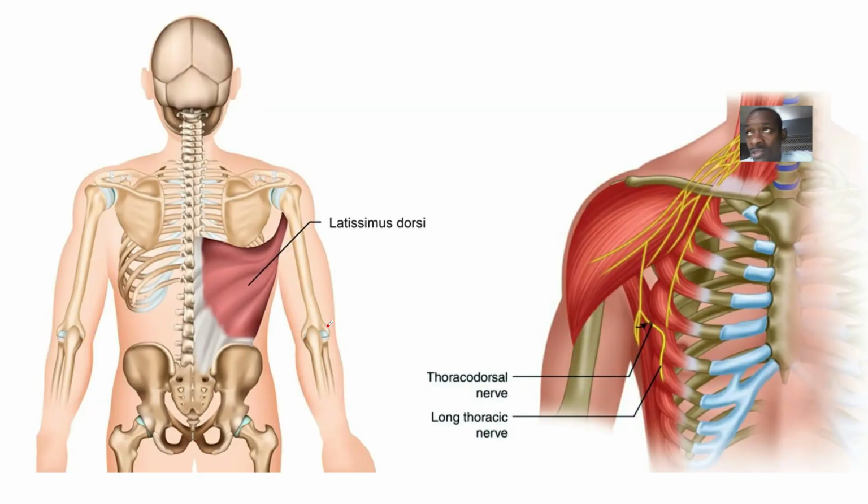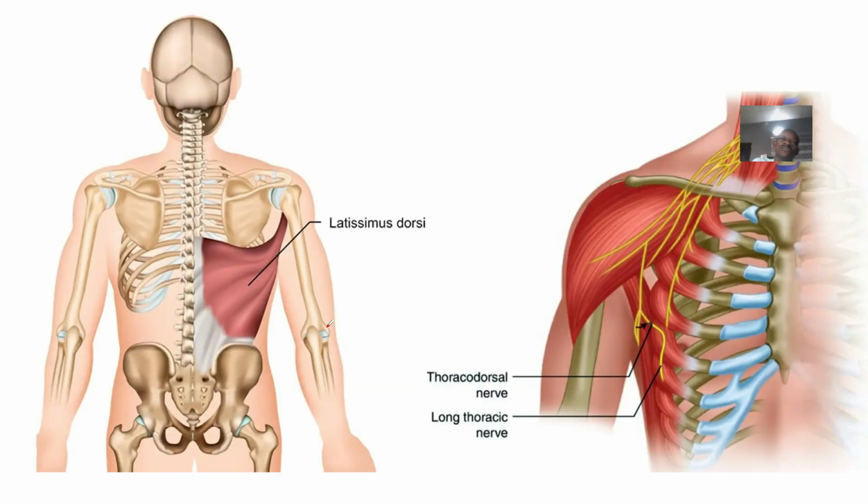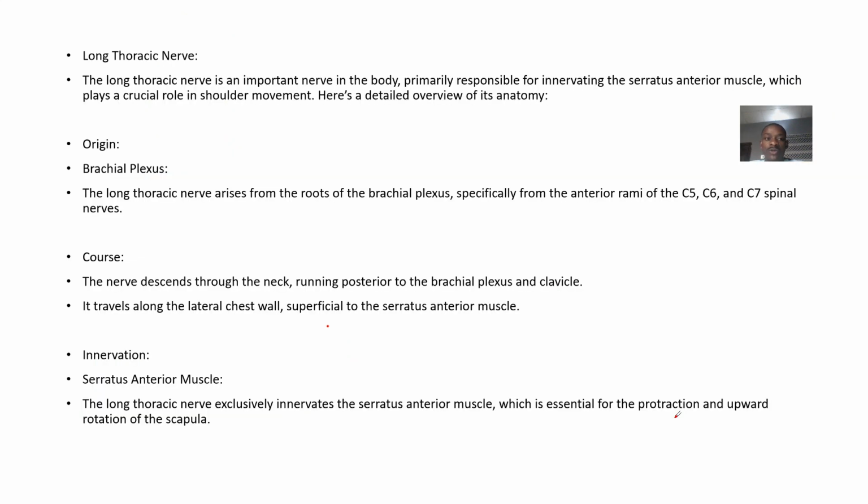So we initially looked at the anatomy of the serratus anterior muscle before looking at the nerve. I felt like we should have looked at the nerve before this, but we are already done. So here we'll be looking at this nerve that is very long, going from up to down, and hence they call it the long thoracic nerve. Let's look at its anatomy.